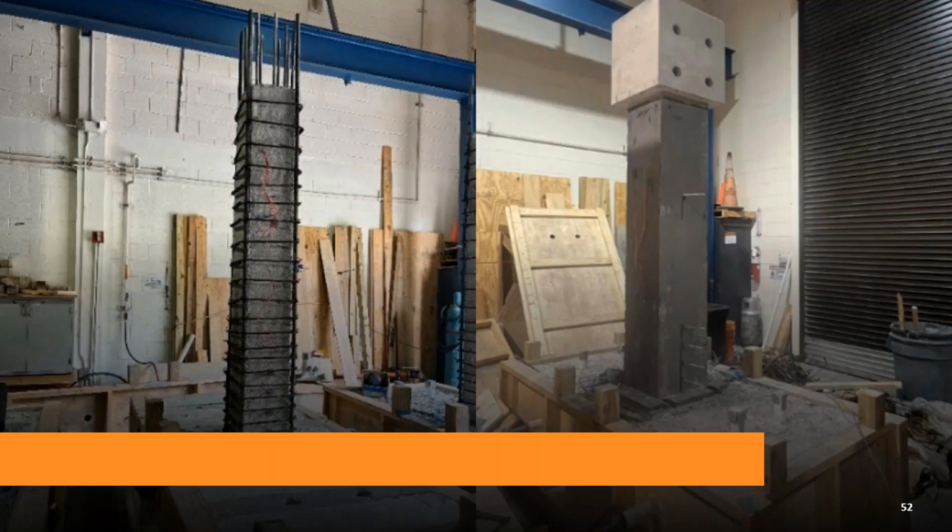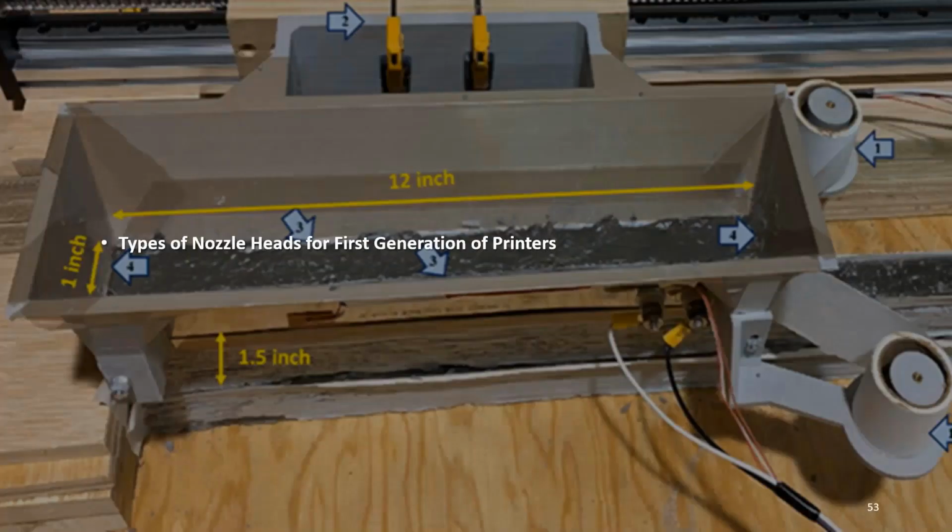And then also working on automating the process. Again, that's going to be like slip forming. The slip forming really is extrusion. And I also just wanted to show the printers that we have.